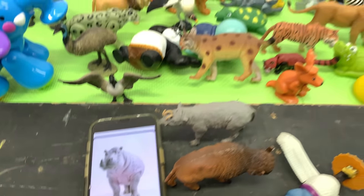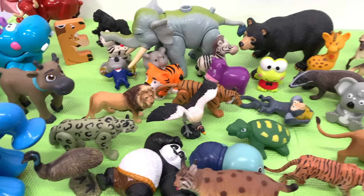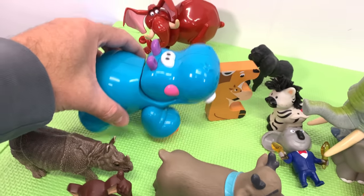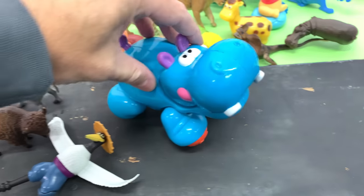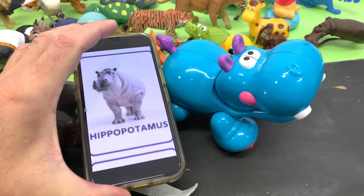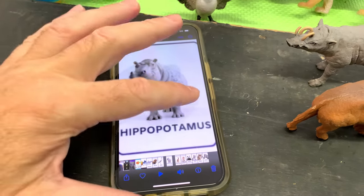Hippopotamus. Do you see any hippopotamus on the table? Here's one over here. It's a blue hippopotamus. All right, let's see what we can find next.